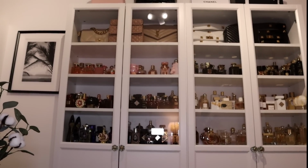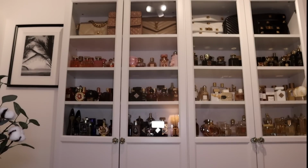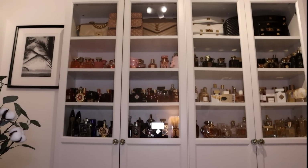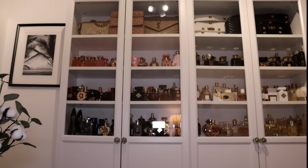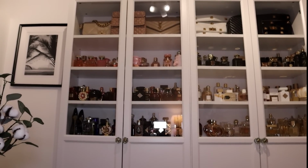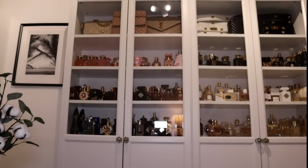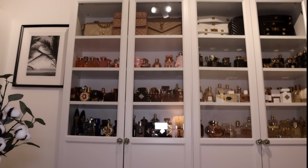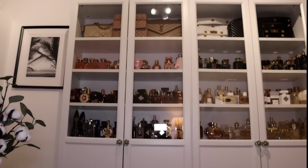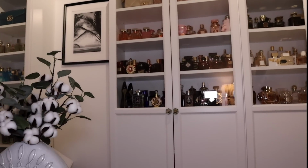But today we're gonna focus on the fragrances that are actually on the shelves, on a display, which means I use them. But I want to be ruthless because a lot of new things is coming. So I just want to get rid of everything and anything that I just don't really love. So I hope this goes well. Yeah, let's just jump right into it.